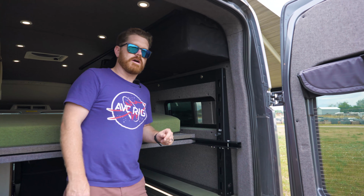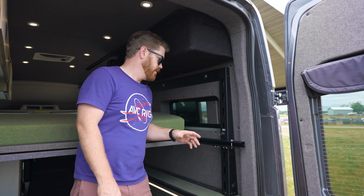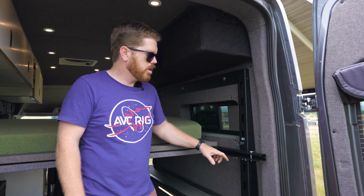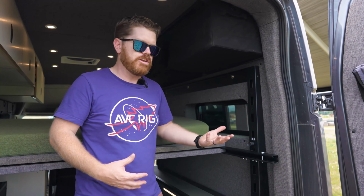Supporting our queen size mattress is our AVC seasonally adjustable height bed. Let's run around to the back of the van and take a look at some of those details. Here at the back of the van, we can more clearly see our seasonally adjustable height bed. And you can see that the hanger here can adjust in 2-inch increments, so we can move the bed up and down when our toys change throughout the season.